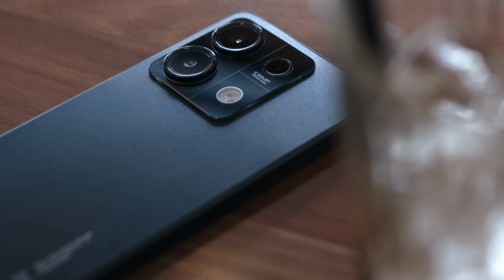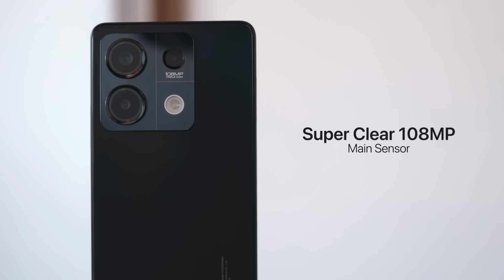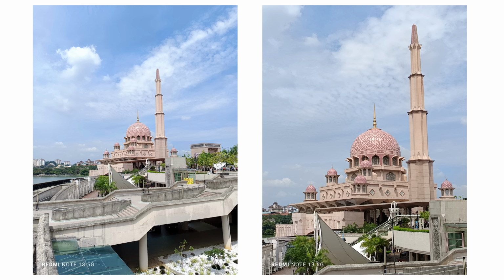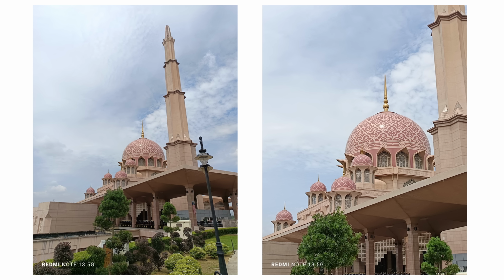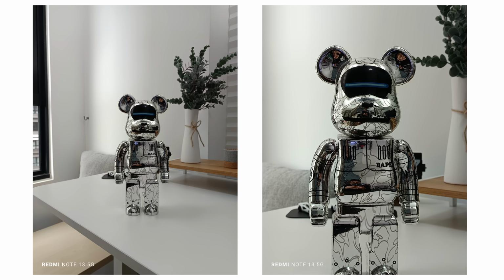We have a triple camera setup just like the Pro Plus 5G, but this time around it has a 108 megapixel main sensor that's good enough for a 1 times or 2 times in-sensor zoom. Again, I came back just now and I took a couple of shots, so this is for your reference. You can see that we do have a decent amount of detail when we try to zoom in at 2 times. I would say that this kind of camera at this price point is actually still quite good.